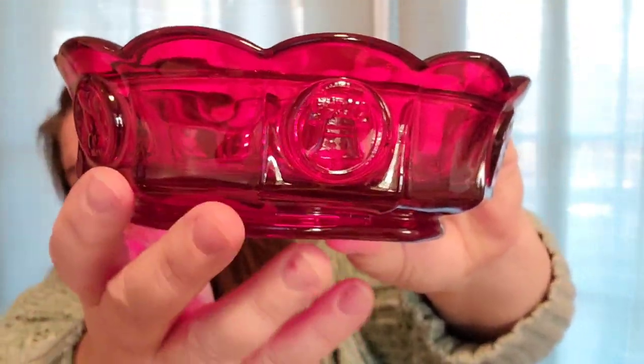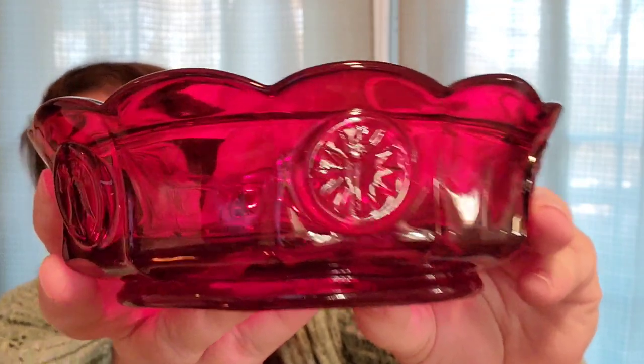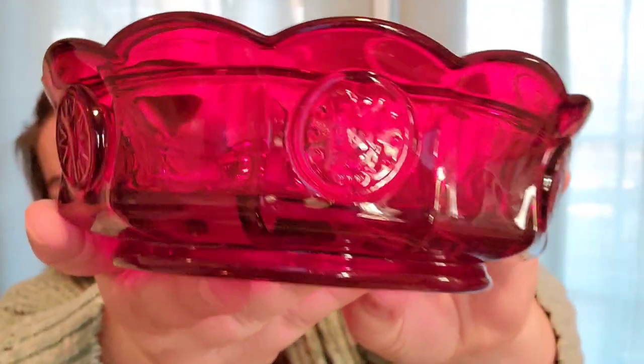This next one, I'm not sure if this is Fostoria or not. I'm not sure how to tell if it is. There are no markings on the bottom, but this is like the coin dot pattern. And there is a little bit of scratching on the inside, like somebody used this for something. I don't know what, but I paid $229 for this, and I have it listed for $25.